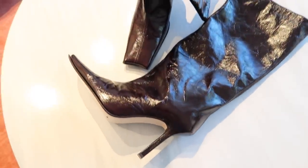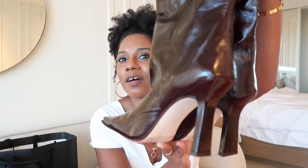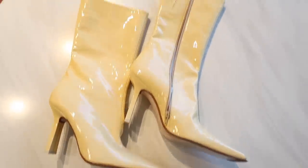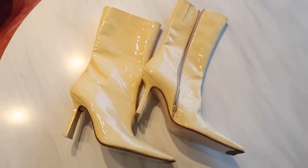Aren't they stunning? If you didn't see the unboxings of these and me trying them on, you gotta check it out. These are by the brand Miista, I believe it's pronounced M-I-I-S-T-A. But I love these boots. They're chocolate brown. They're so retro and cool. So I got these out of storage and I also got these out of storage. They're like this buttery cream yellow color that zip on the side. They're really giving cowgirl, but modern, and I absolutely love them. So I got those out of storage to wear perhaps during New York Fashion Week.